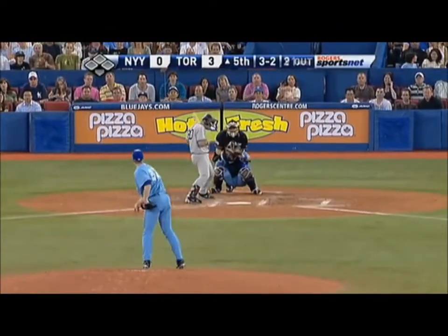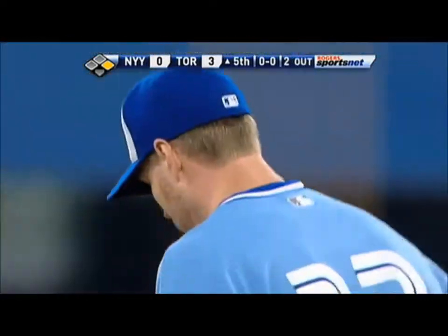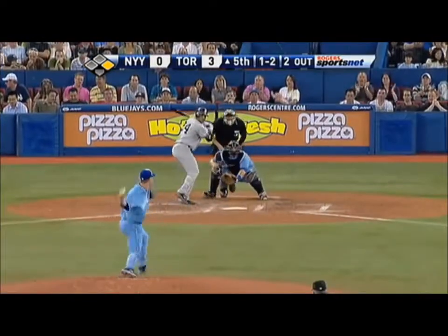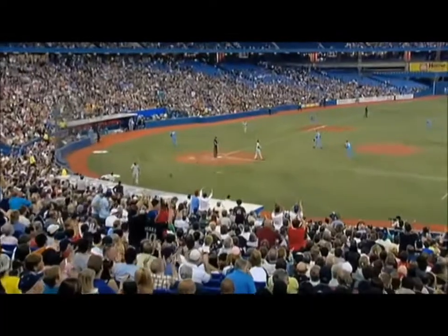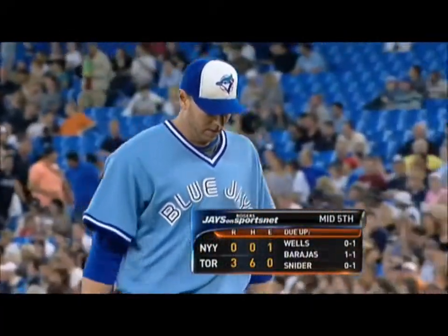The payoff, and it's ball 4. Halladay is perfect no more. He had retired 14 straight until that point. It's 1-2. Breaking ball swung on and missed. Down goes Cano. Down go the Yankees. Roy Halladay is a master against New York so far tonight.